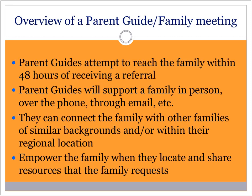So a little bit of insight here into what happens when a parent guide and family get matched. After a family is matched with a parent guide, the parent guide has to reach out to the family within 48 hours of receiving the information from the coordinator. They can support the family in person, over the phone, email, text, Skype, whatever works for the guide and the family, as approved by us. Again, if that family is looking to connect with other families that have a similar story or within their area, we can do that if that's what the family is looking for.